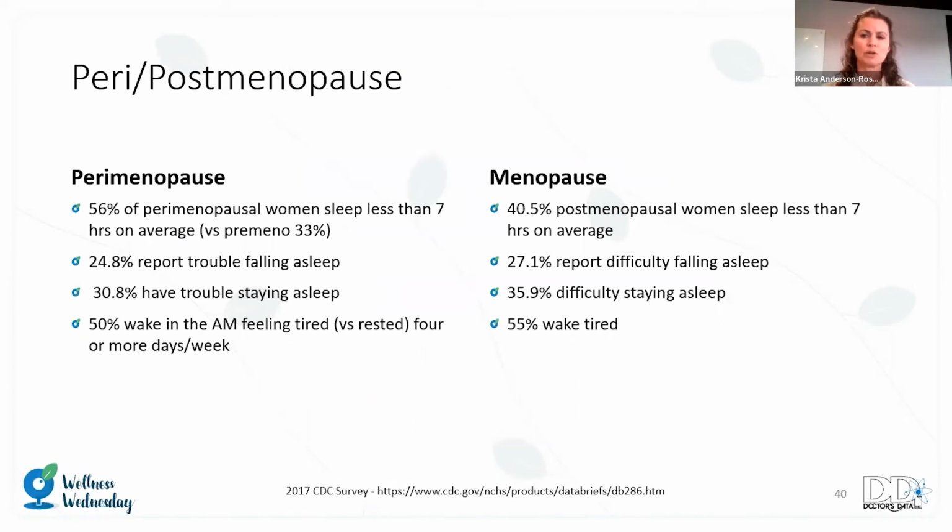So anyone who works with patients who are perimenopausal and menopausal knows that this stage of life can have a significant impact on sleep. I was surprised to learn that there is a higher percentage of perimenopausal women here on the left, 56% of them sleeping less than 7 hours per night, compared to menopausal women, where only 40.5% slept less than 7 hours per night. So the bottom line here is that our perimenopausal women and our menopausal women are really being impacted by these hormonal shifts, and melatonin can help them greatly.